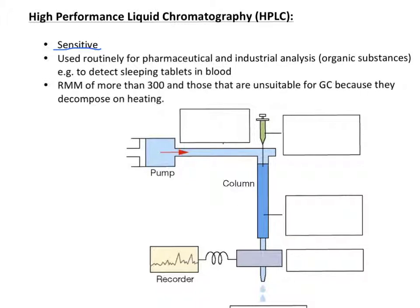The relative molecular mass of the substance needs to be more than 300 gram per mole, which is good in that when we were dealing with gas chromatography, the molar mass needed to be less than 300 gram per mole. HPLC can also be used for those substances which happen to be unsuitable for gas chromatography because they decompose on heating. Now the setup is somewhat similar to that of gas chromatography.